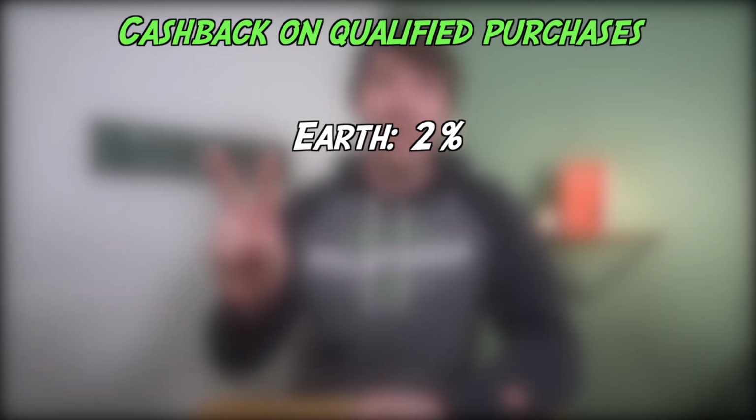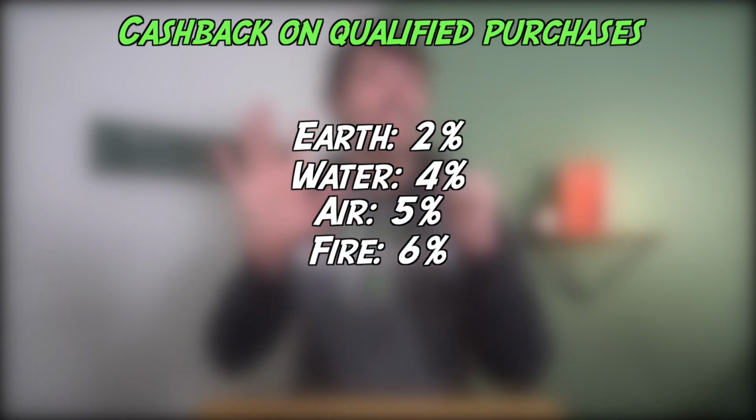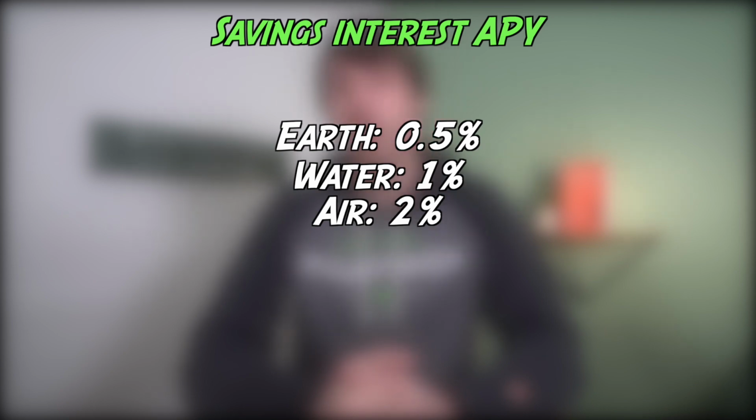As I mentioned, the elements increase with benefits. Earth gets 2% cash back on purchases from qualifying merchants. Water gets 4% back, air gets 5% back, and fire gets 6% back. For savings, you can also get interest through each element. 0.5% APY from earth, 1% from water, 2% from air, and 3% from fire.